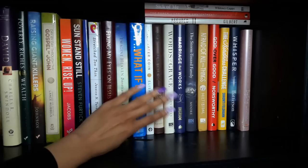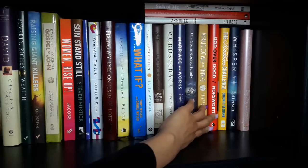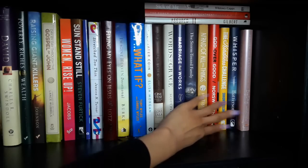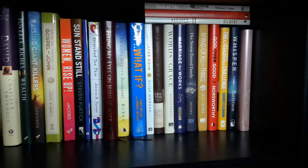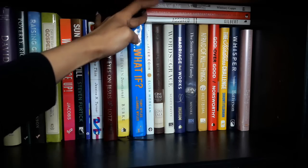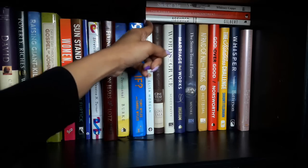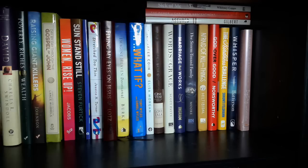Words of Grace, a devotional. The Kindness Challenge, Whisper by Mark Batterson. Then this is Prayer and Planning for the Big Day. It's like a woman's devotional prayer book for her wedding day. Then I have Sick of Me up here, which I need to read. I've heard it's really good. The Power of Christian Contentment and Assurance. You little guys literally just saw this in a book haul. I actually need to move Sick of Me and put it on my other shelf, but I will eventually. But that is the first row on that shelf. So let's move down to the next one.